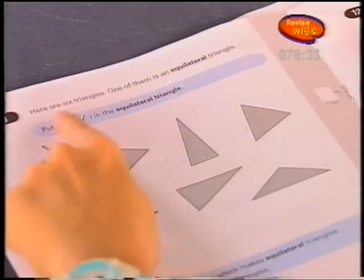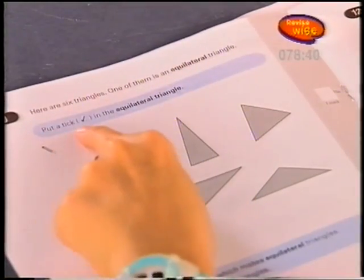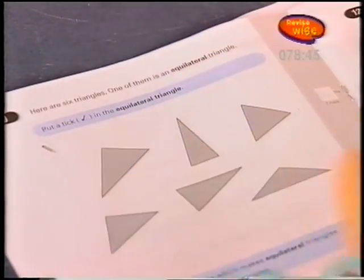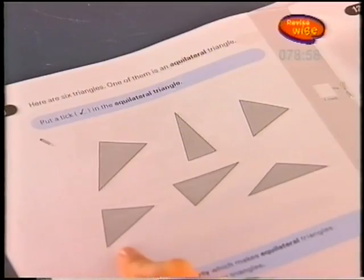Here's a question about triangles. It says, here are 6 triangles. One of them is an equilateral triangle. Put a tick in the equilateral triangle. Off you go then. Well, an equilateral triangle has all its sides equal, so it's not that one or that one, but it could be that one or that one. So how can you be sure which one it is?